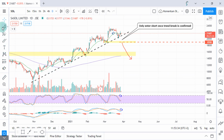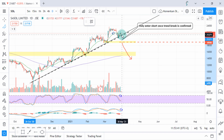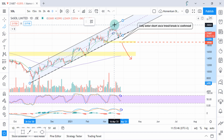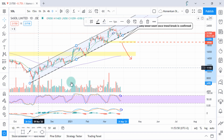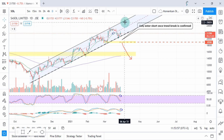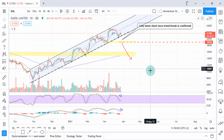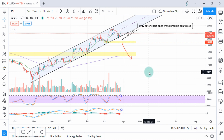Like I said, the order hasn't triggered just yet, but if we have a look over here, if we add a parallel channel in over here, you can see that it's been trading in this channel for quite some time now, since around about November last year. So failing a breakthrough downwards, we could potentially see it go back to the top of the channel and then bouncing downwards from there. So we need to just keep an eye on this one and see if it actually breaks through the trend line or continues upwards.